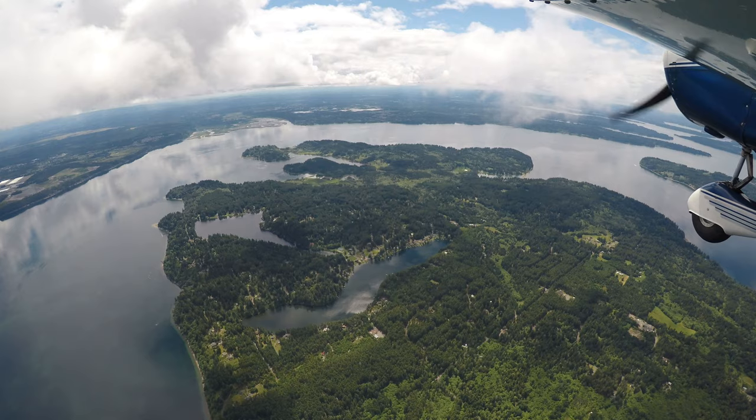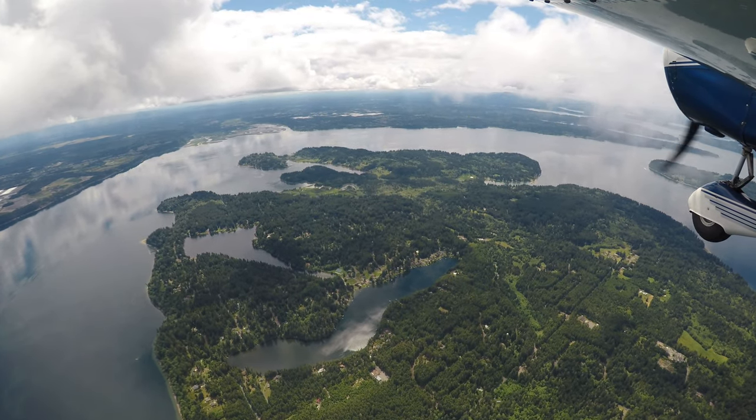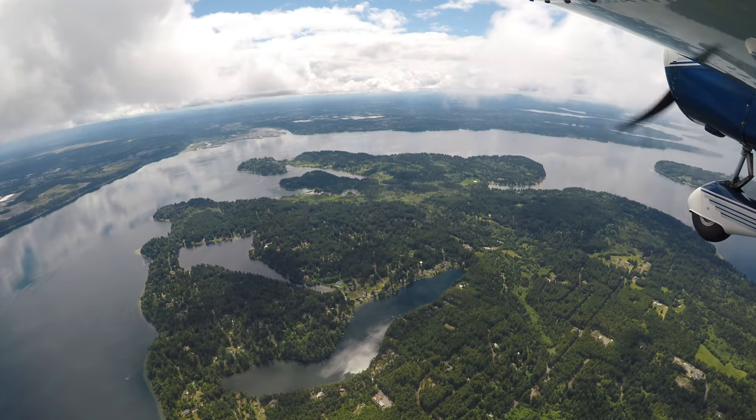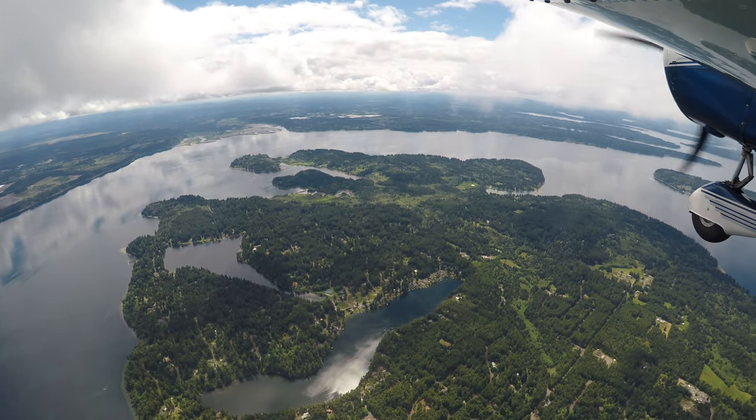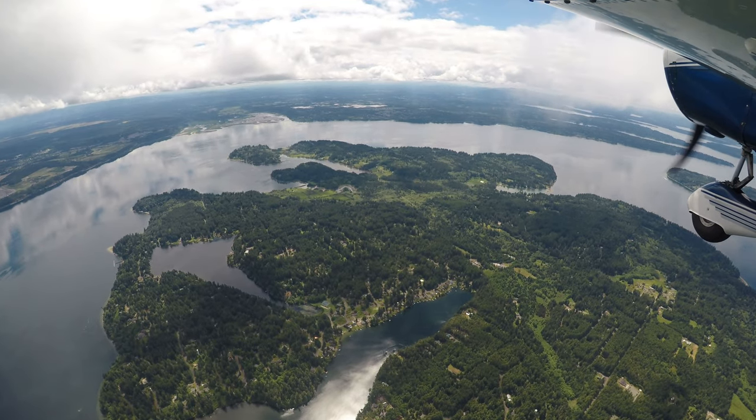Okay, we're level at 3,500. That should get us into those clouds that are up ahead there. And we'll maintain 3,500 for the entire flight. I don't see a need at this point to climb up to 4,500 since this is just for practice.